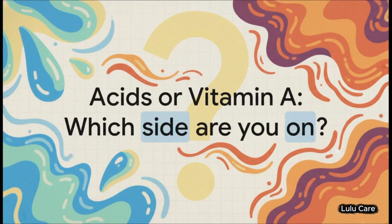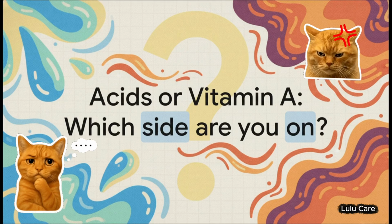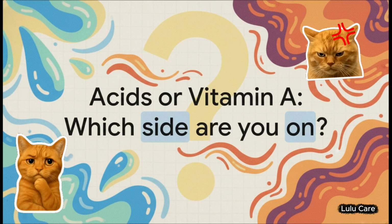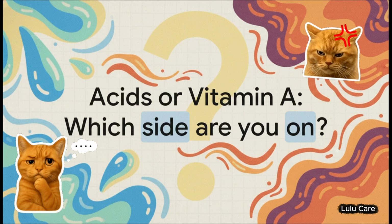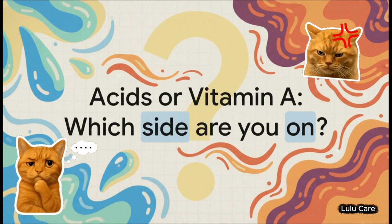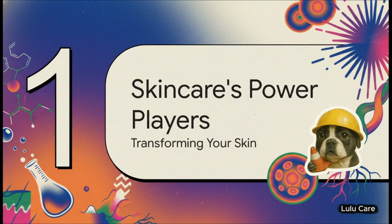Okay, so let's get right to it. It's the big skincare showdown, Team Acid versus Team Vitamin A. In one corner, you've got the acids. They're fast, they're flashy, and they promise that instant glow that can make your skin look amazing practically overnight. And in the other corner, you've got vitamin A. It's the long game, working deep down for real lasting change. So are they rivals, or could they be the ultimate power couple for your skin? Let's find out. All right, let's meet our two titans of skin transformation.